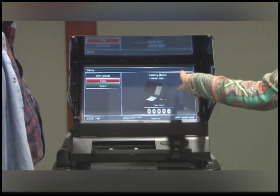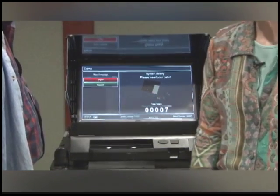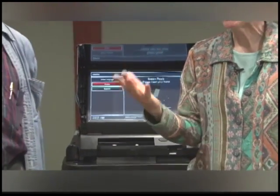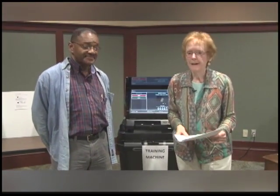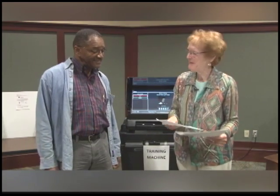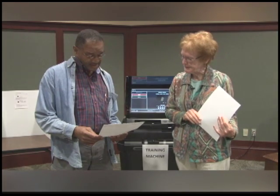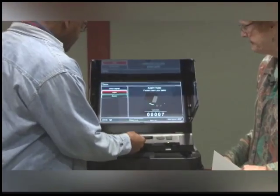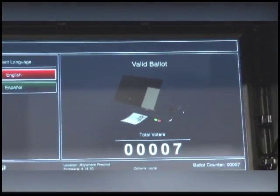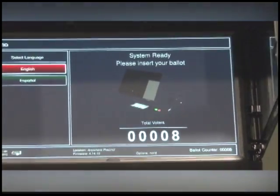And notice that it now says valid ballot, and it's casting the ballot, and it's ready for another one. So that's how long it takes for a correctly marked ballot to be counted. I'm going to give him another one now. What about this one? Do you think that one is correctly marked so that it can be counted? Yes. Okay, let's try that. And that one was also correctly marked.